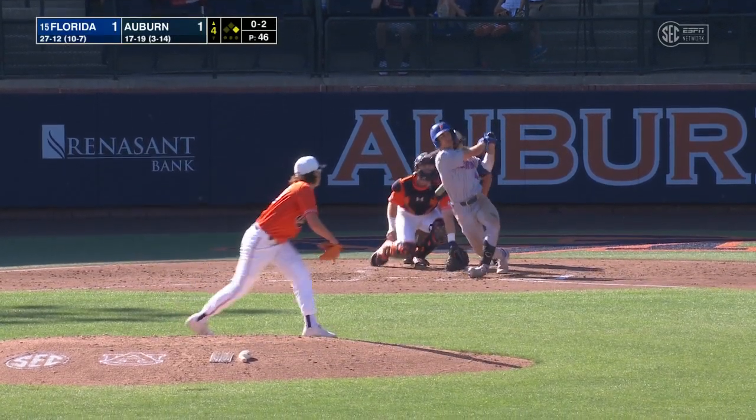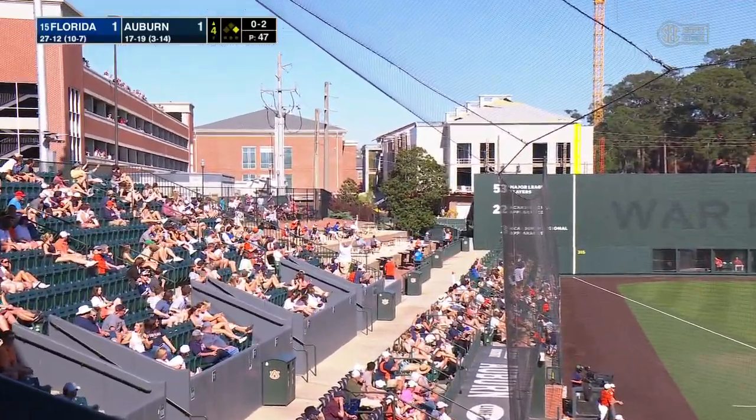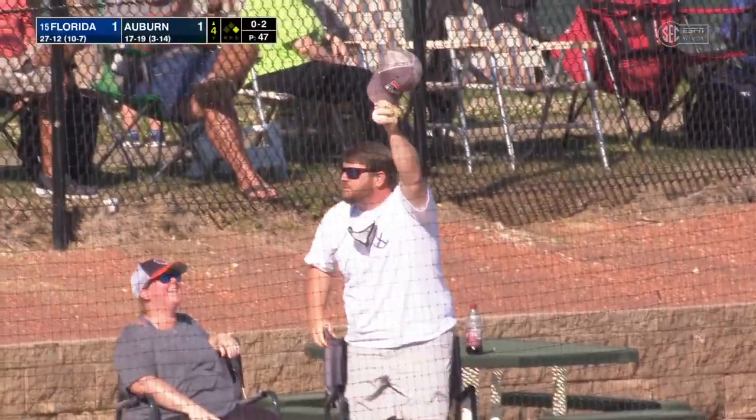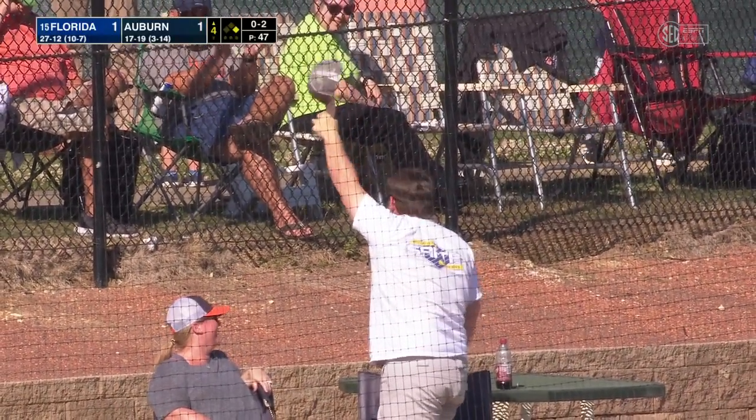The 0-2 pitch. Pulled foul again, left side. That one will make its way over the Tiger Terrace, and what a catch. Fan just casually reached up with his left hand and made the catch. That's fantastic.